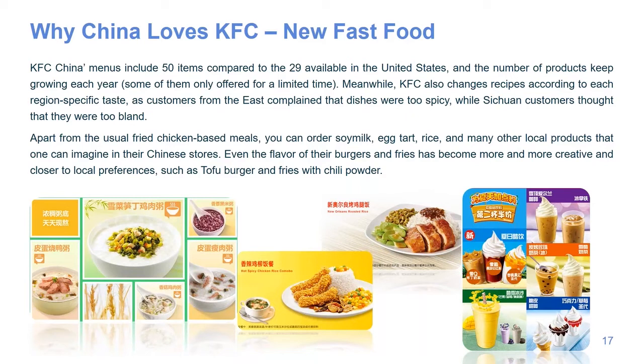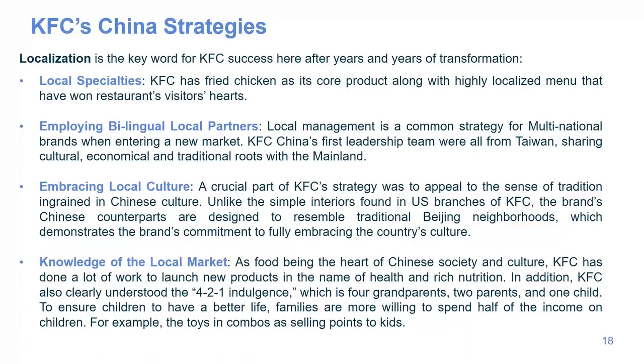What we can see in the flavor of its own product is that KFC really turned itself into a Chinese company targeting Chinese consumers, and that was basically possible thanks to a four-tier approach with its main strategies recapped in this slide. We can see that KFC had fried chicken as its core product, along with highly specialized and localized menus that have won all the visitors' hearts.